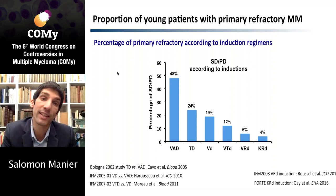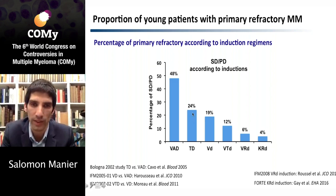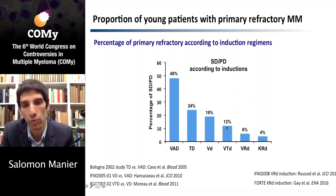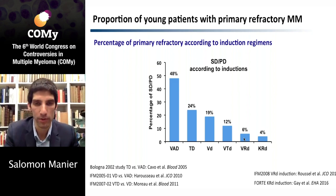As you can see, with the old VAD, 48% of patients didn't achieve a partial response after the induction. With thalidomide and dexamethasone, it was 24%. It goes to 19% with Velcade Dex and went to 12% with VTD. It's 6% in VRD, and for KRD in the Forte study, it was reported to be 4% of the patients who didn't achieve a partial response.